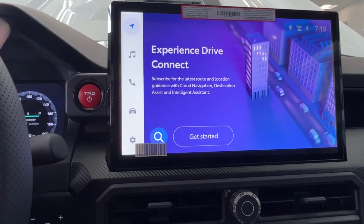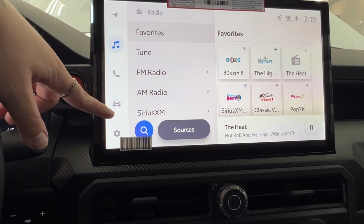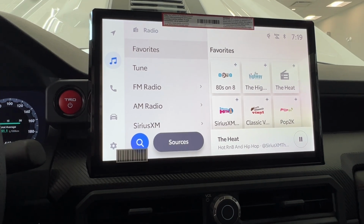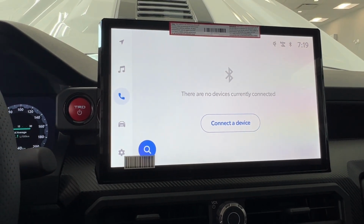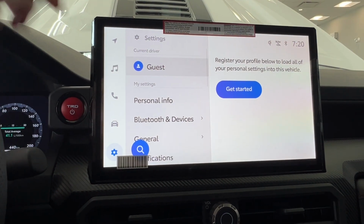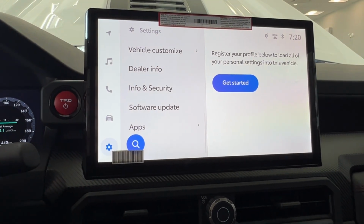You can choose to connect that through Toyota Connected Services. Under that, audio listening, AM, FM, satellite radio. Full Bluetooth connectivity includes Android Auto and Apple CarPlay, and there's optional USB adapters all throughout this unit. Under that, phone connectivity. This is to connect your personal device to the vehicle via Bluetooth. Then you have your trip information, and then all of your general settings. Personal profile, Bluetooth, audio, general, sound, media, vehicle customizing, dealer info, apps, etc.